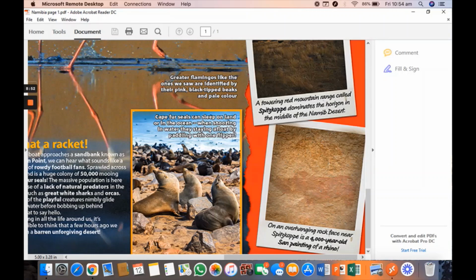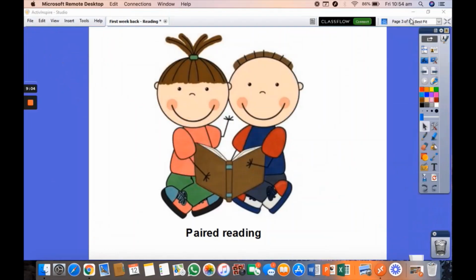Fantastic, Year 6. Well done for getting through the text and reading aloud with me. It's really good that you're practicing reading aloud, as it builds your confidence within your reading. So please make sure you are pausing the video when I ask you to do so and continue reading with the text. So now that we have completed our paired reading, we found out about the Namibia desert.